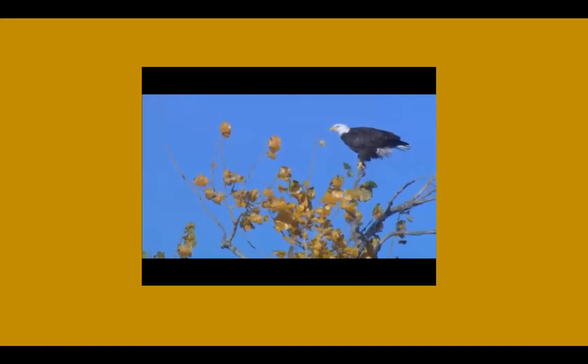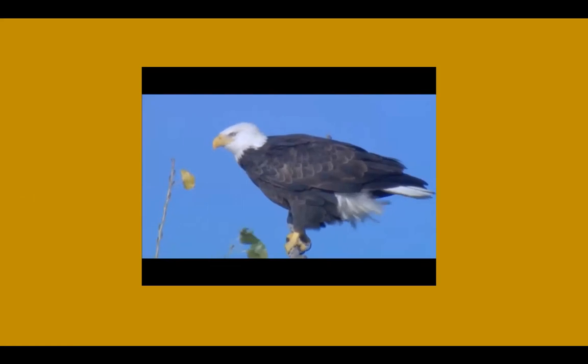Bald eagles are a type of sea eagle and may reach a body length of up to 40 inches or 102 centimeters, a wingspan of up to 7.5 feet or 2.3 meters, and weights reaching nearly 14 pounds or 6.3 kilograms. Bald eagles are the largest type of eagle native to North America and the only eagle that can be found only in North America. It ranges over most of Canada and Alaska, all of the lower 48 states, as well as parts of Mexico.